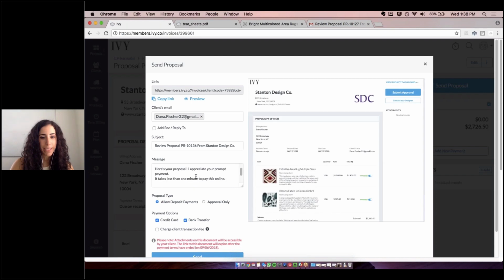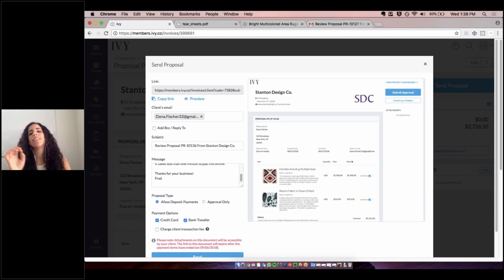You have a default email message, and you can even take online payments through Ivy. And this is a game changer. Again, you don't need to wait for a check to come into the mail. Who has time to go to the bank anymore? All you need to do is give your client the ability to pay by credit card or bank transfer. With credit card, there's a 3% processing fee, and bank transfer has a 1.2% processing fee. So some designers will just roll that into their markup and call it the cost of doing business, or you can also offset the transaction fee to your client.